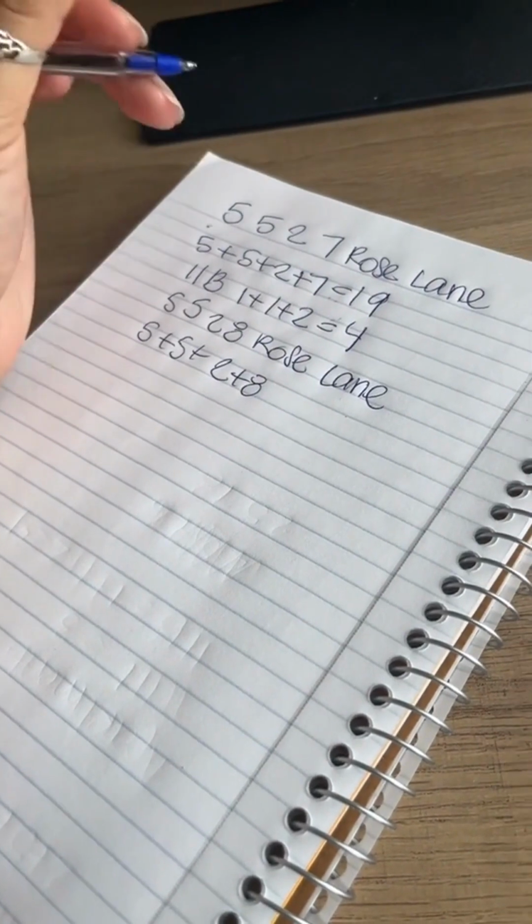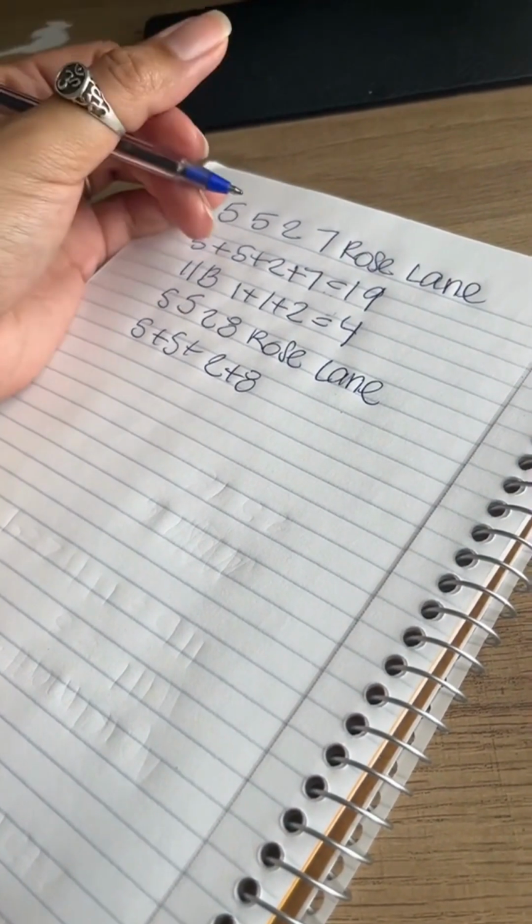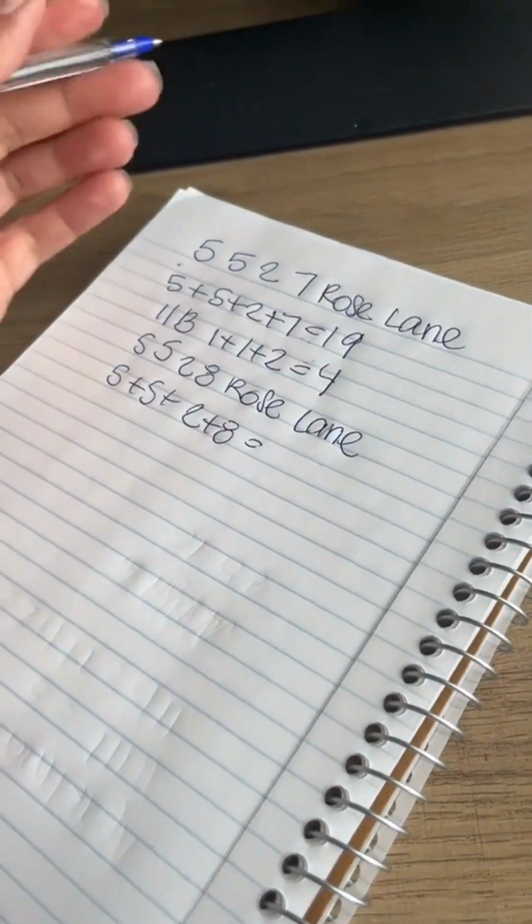Nobody talk shit about the way that I'm writing. I'm literally using one hand to write, one hand to record. Fuck off, okay? Because I gotta say it, because motherfuckers be dumb.